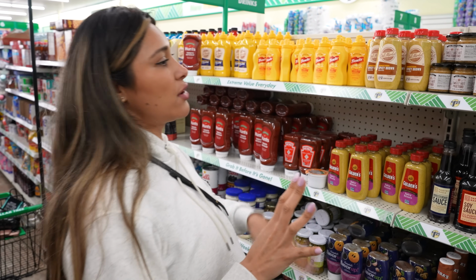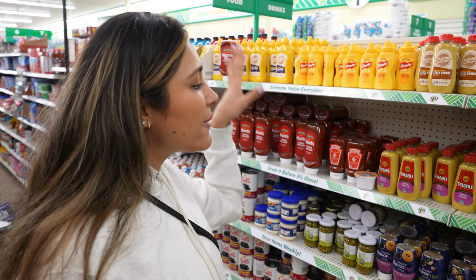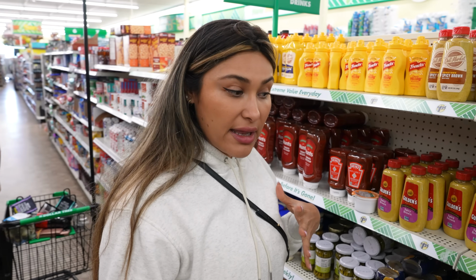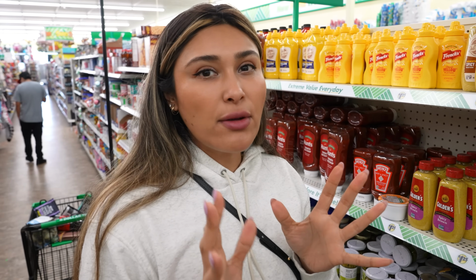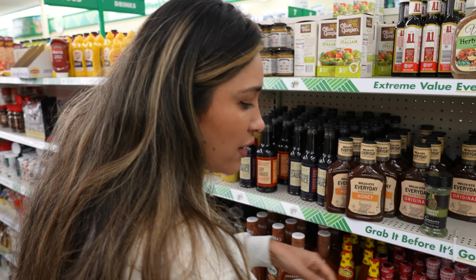Like, you're gonna pay over $5, $6 for it. So then here, obviously you have just your traditional mustard. They do have ketchups, but they don't have the unsweetened ketchup. Ketchup is one of those condiments that you do wanna look out for because it has about 5 grams of sugar per teaspoon. It's crazy. So you do want to get the unsweetened version.